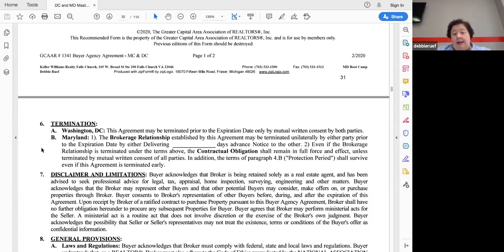Now there should be some type of verbal conversation with that buyer before you send them a quit notice. But remember, it's your broker who has to send the notice, not you. Even if the brokerage relationship is terminated under the terms above, the contractual obligation shall remain in full force and effect unless terminated by mutual written consent of all parties. In addition to the terms of paragraph 4B, the protection period shall survive even if this agreement is terminated early.